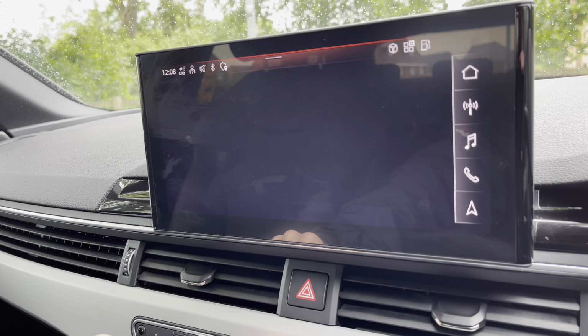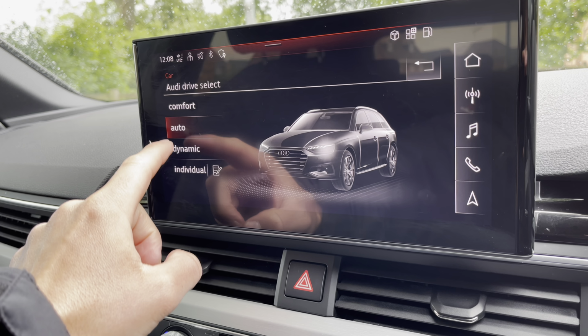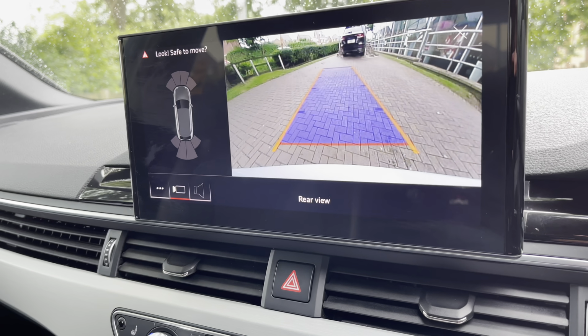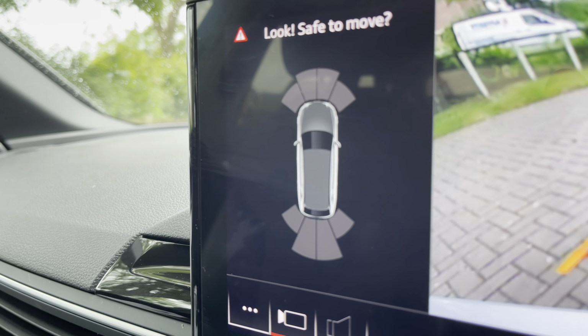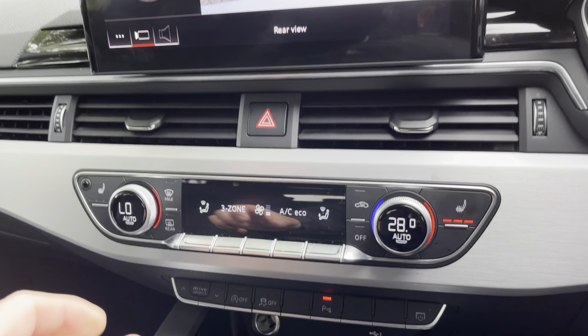Now, if we go to car menu to Audi Drive Select, this allows you to adapt the driving quality of your Audi to your individual needs. So whether it's comfort, auto, dynamic, to name a few options there. This car does come with a rear parking camera and also front and rear parking sensors, which are really helpful when you're trying to get into those tight car parking spaces at the supermarket.